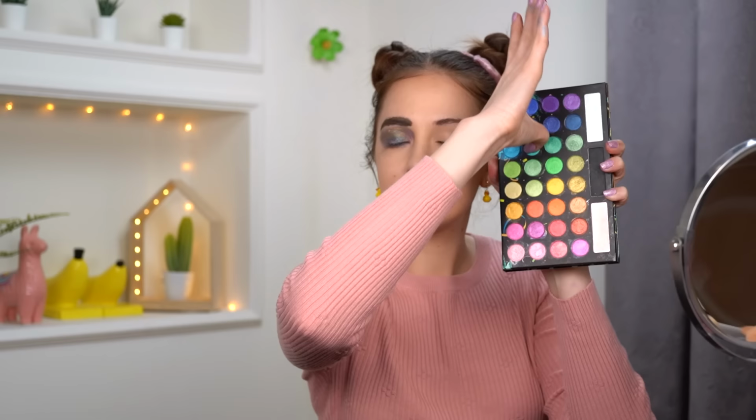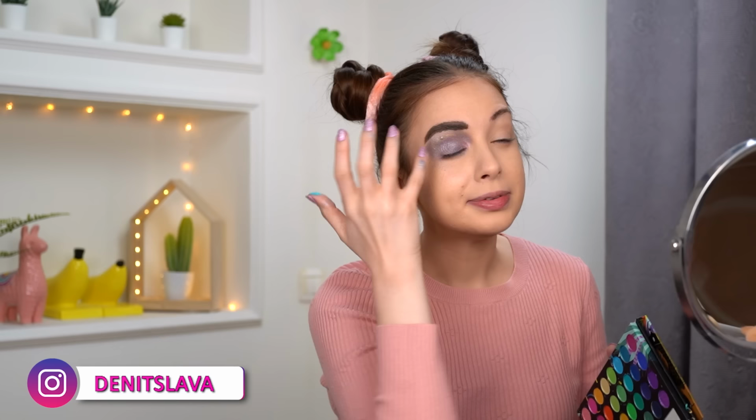I'm gonna randomly pick the colors that I'll use for the next 20 layers. So here I go. 1, 2... These are the first 5. Next 5. 1, 2, 3, 4, 5. I don't think that I've ever touched my eyelid as much as I touched it today. It's getting a huge dose of love.